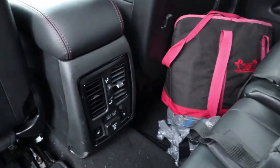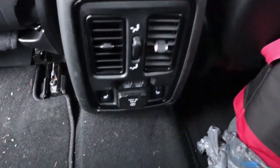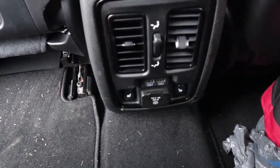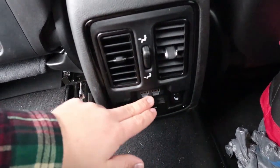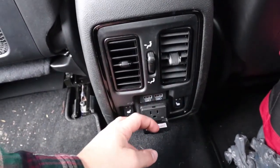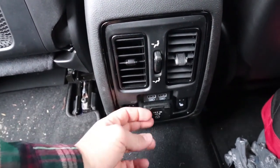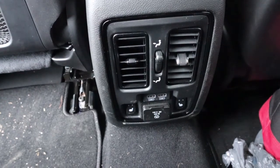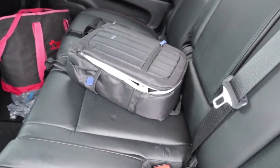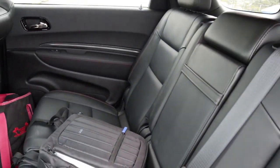And in terms of power and comfort for the passengers in the back of the vehicle, you do have two heated seats, one on the left, one on the right. Two USB ports, one for each side of the vehicle in the back here, and then a 120 volt AC outlet that does offer 150 watts, so you can indeed charge your laptop. So that is very nice. And then in the back, unfortunately there are no USB ports, but you do have two extra seats for this 7-seat vehicle.